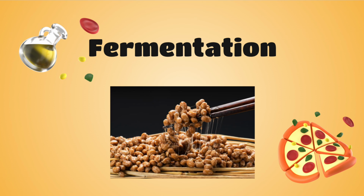First, let's talk about fermentation. Fermentation is one of the oldest methods of food processing and can significantly reduce allergenic proteins. Take soybeans, for example, a common allergen. But when we ferment them, like in the process of making soy sauce or miso, the proteins are broken down by bacteria. This makes the food easier to digest and less likely to trigger allergic reactions.